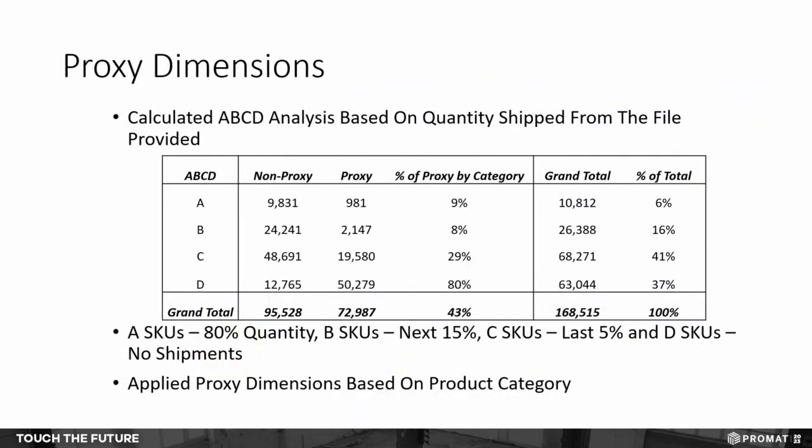Now, how many people in here think that their item dimensional data is 100% accurate? Yeah, that's what I thought. How many people think it's 50% accurate? Oh my gosh, okay, so yes, nobody's data is perfect. So what we do is we set realistic expectations. In this case, we said, all right, we've got about 80% of item dimensional data accurate. So we're gonna do something called proxy DIMS, based on manufacturer, category of item, other items.